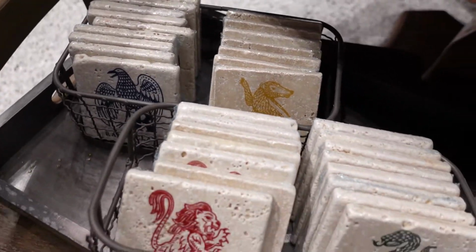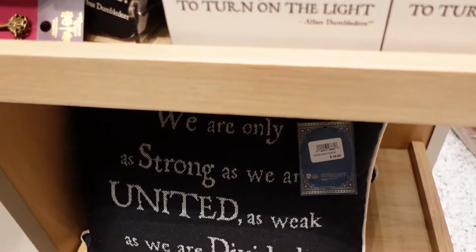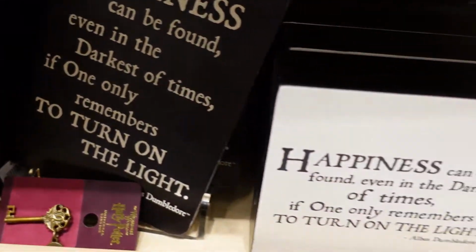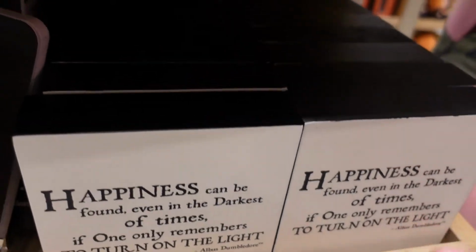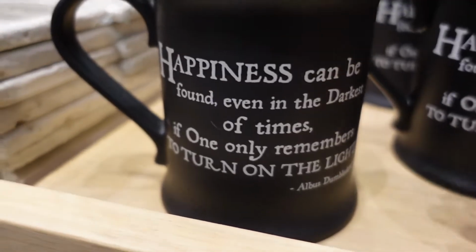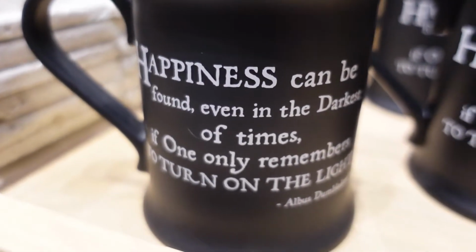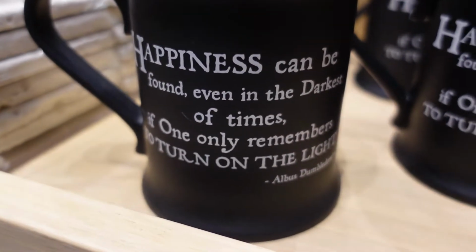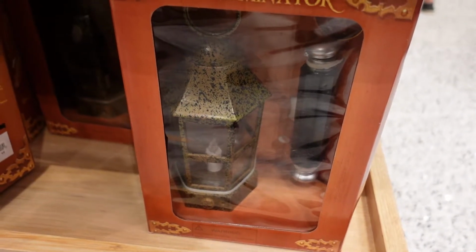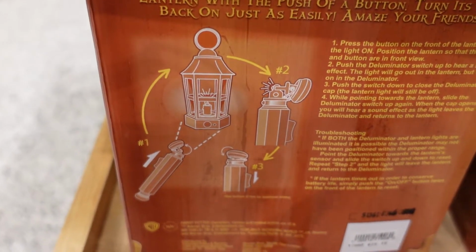There is also a house representation coaster set. I also quite like this collection. It's pillows and a journal and whatever this block thing is, some coasters and a mug with everybody's favorite Dumbledore quote. Happiness can be found even in the darkest of times if only one remembers to turn on the light. You can even buy a toy deluminator, and when you tilt it back, the lantern itself turns on and off.